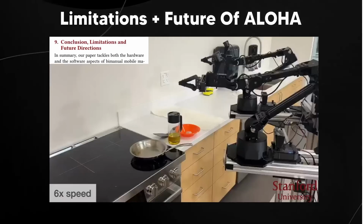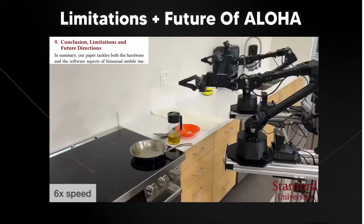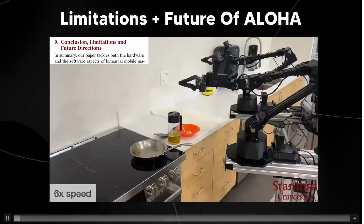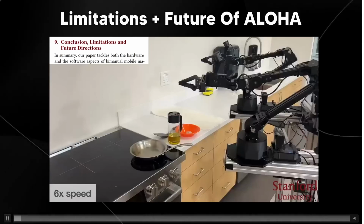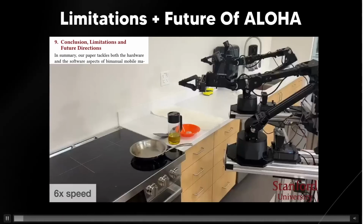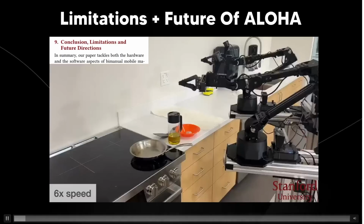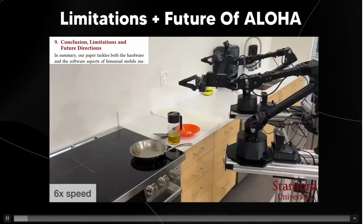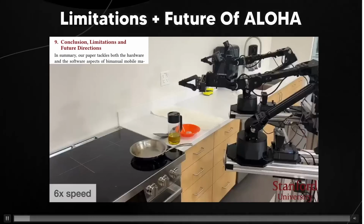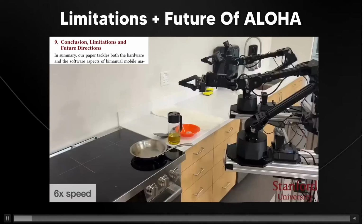Now, something that is also important to talk about is the conclusions, limitations, and the future directions. So essentially, I read the conclusions in the paper, and in simple terms, the project is about making a robot that can move around and use both hands to do complex tasks, like a human would in the kitchen. And the robot system, of course, as we know, was built on top of the existing ALOHA system, and it was able to do many of these tasks very well with just 20 to 50 demonstrations, and also cost less than $32,000, and they're available freely for anyone to use.